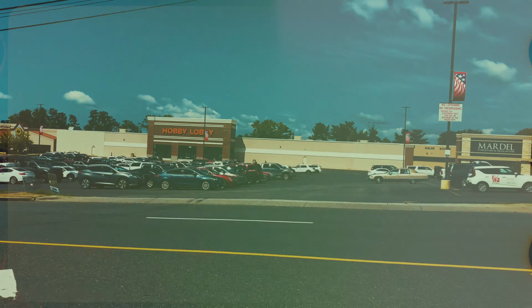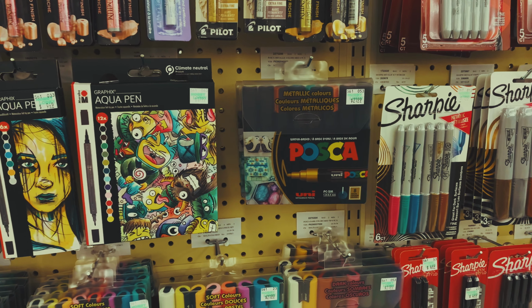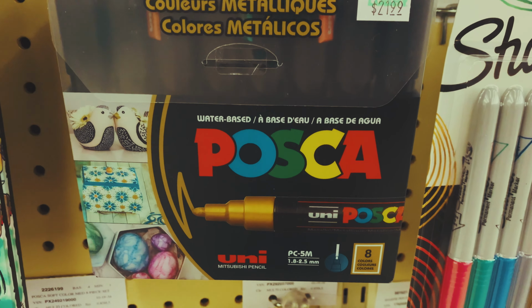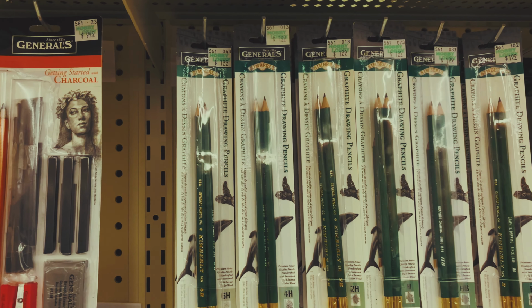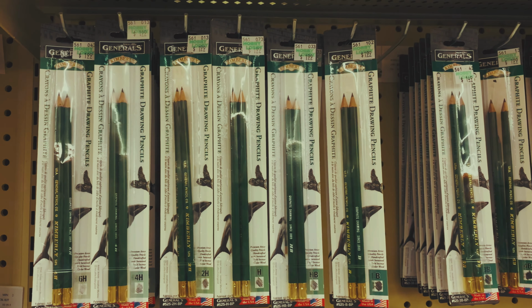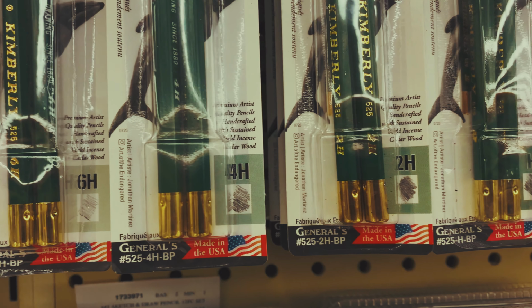I went to the local Hobby Lobby and ran across those metallic Posca markers I mentioned. Nice to see Posca has multiple sets with various colors. General's drawing pencils are something I try to be loyal to. Ever since I started using my son's great-grandfather's pencils, I just stuck with them.